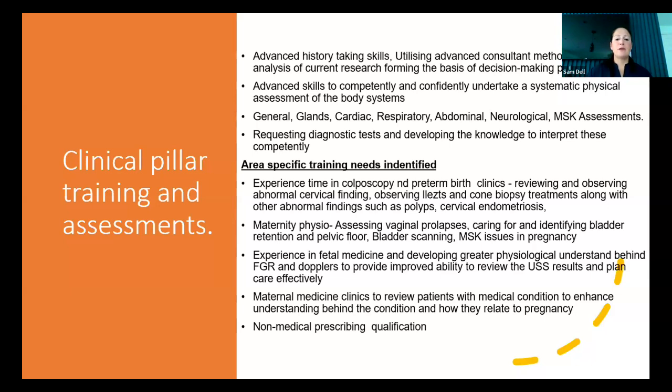Spending some time maybe with the maternity physio, assessing vaginal prolapses, identifying bladder retention, pelvic floor issues, bladder scanning, having all that training and assessment to be able to undertake the scans, and other MSK issues in pregnancy, and how do we effectively diagnose it, how do we effectively treat it, and how do we give those women the support for that.